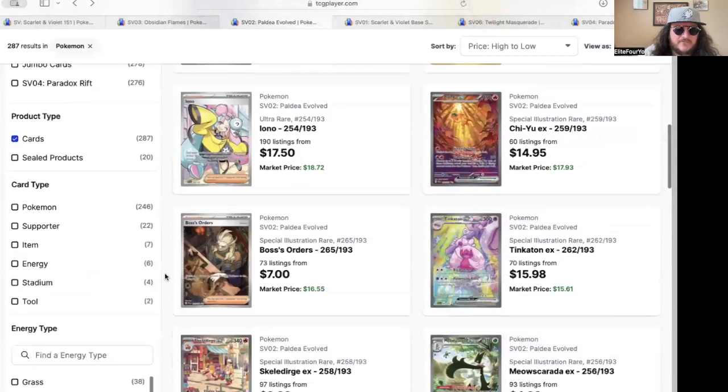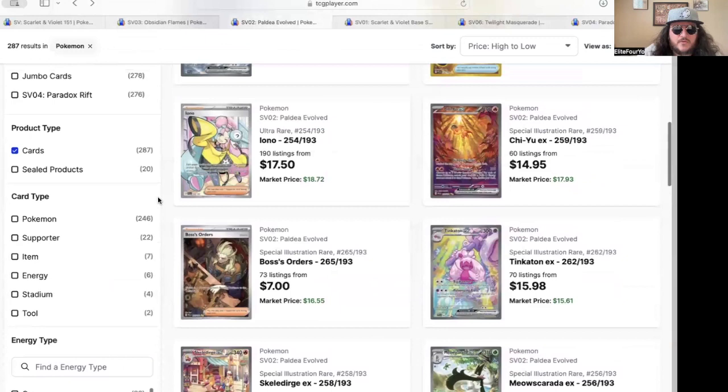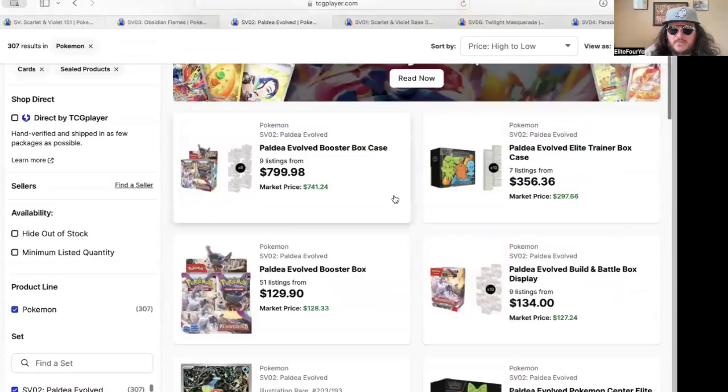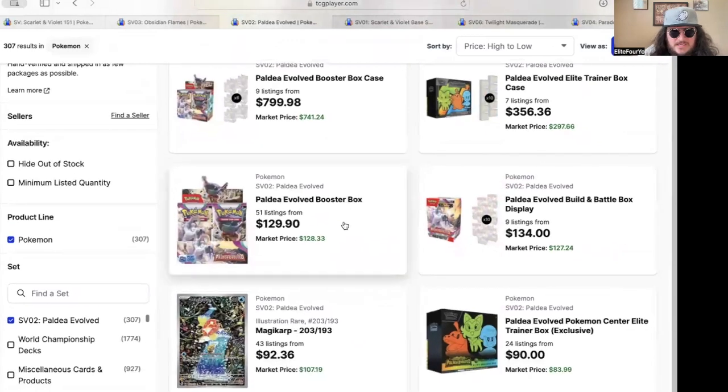I just bought a couple for $120 on eBay. You definitely got to watch this one for when that price hits that lower part. And look, Paldea Evolved, it says right here it's about 130. If you can get it for 120 or less, awesome. I think it's a good buy. It's going up. It's not like other sets where it's stagnating or going down. It's going up, and I think it'll continue to climb.